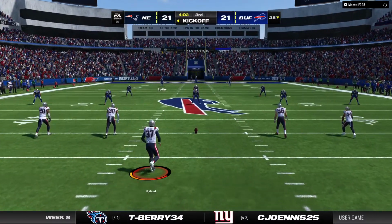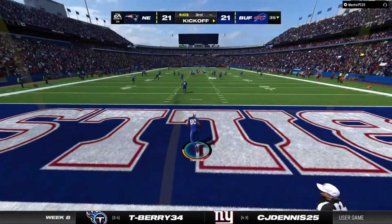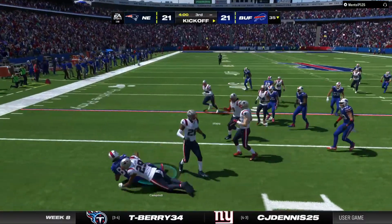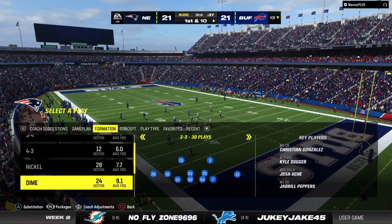So a tie ball game here as the kick's away. He will return this from deep in the end zone. And he's only going to make it to the 13-yard line and no further. At their own 13-yard line.